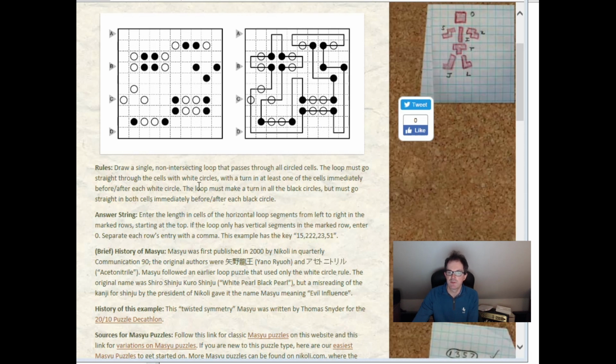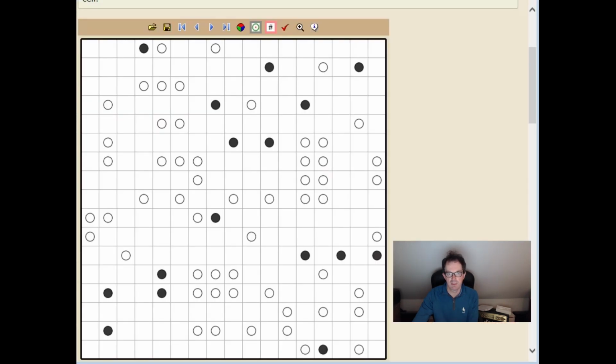And now for black circles, the loop must make a turn in all the black circles. So a turn means we need a right angle of the loop, and it must go straight through each of the squares either side of the black circle. Now that might seem quite complicated, but actually, as we'll see, I'm going to look at the puzzle we're going to try and solve in a moment, and talk about how we might go about spotting the simple ways to start one of these puzzles, and then we'll talk about how to actually solve fully the example in question.